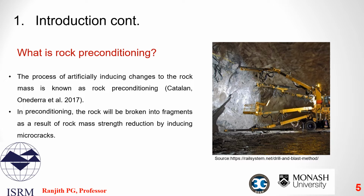Therefore, rock preconditioning is required to treat the rock mass at greater depths, which enhances efficiency of the mineral recovery and extraction process and mitigates rock burst due to the higher stress conditions. Simply put, rock preconditioning is the process of artificially inducing changes to the rock mass. And in preconditioning, the rock is broken into fragments due to the reduction of rock mass strength by inducing microcracks.